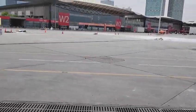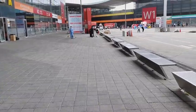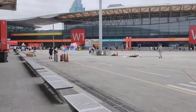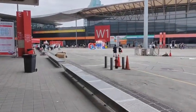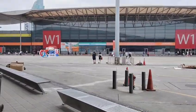It's no problem. Okay, guys, I hope you can know better about this exhibition hall. Actually, subway lines 7 and 2 reach here directly. So you can come here by tube. It's easy.